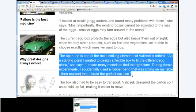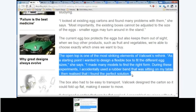The open top is one of the most striking elements of Valisek's rethink. "As a starting point, I wanted to design a flexible box to fit the different egg sizes," she says. "I made many models to find the right form. During these experiments, I accidentally used a rubber band that was sitting on my table, then realized that I found the perfect solution." Good. Okay, thank you, Angel.